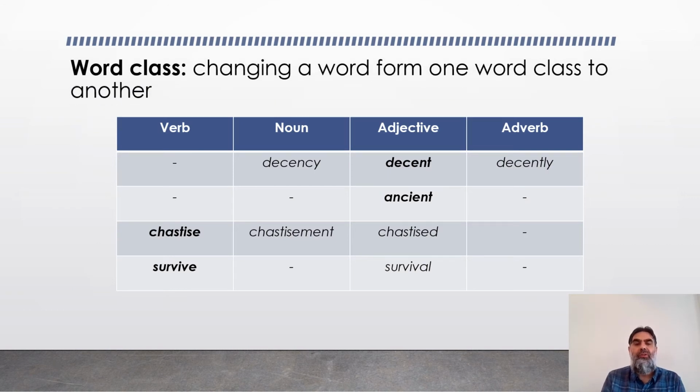Okay, word class. This is interesting, changing a word from one word class to another. So here we had the adjective decent. We can change it to a noun, decency, and we can change it to an adverb, decently. We do not have a verb for decent. Next, ancient. As far as I'm aware, there's no verb, no noun, and no adverb. It's just an adjective, ancient. So we talk about ancient Rome, ancient Arabia, ancient Greece.